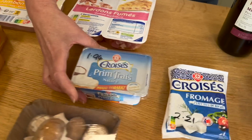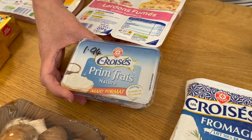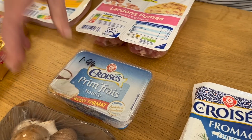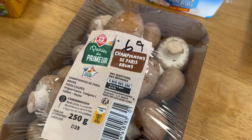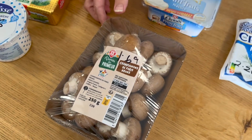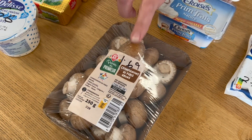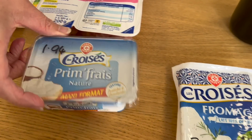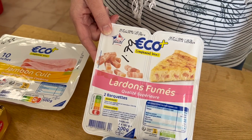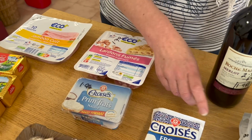Then we've got some more cheese. This time we've got cream cheese. Just plain cream cheese. It's super. It's great to have on bread for lunch. It's really good. And then we've got the chestnut mushrooms because we're having mushroom risotto for dinner today. Those were $1.69. We've got $1.94 for the cream cheese. $1.79 there for the lardons. And again, they are the bargain version of this.